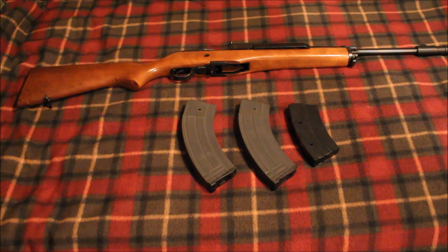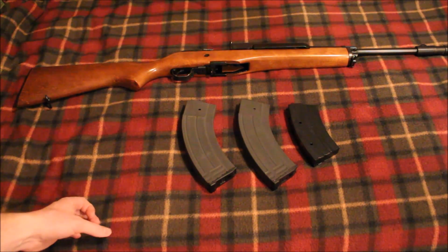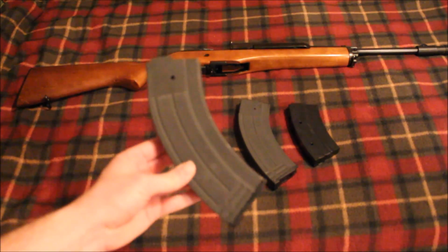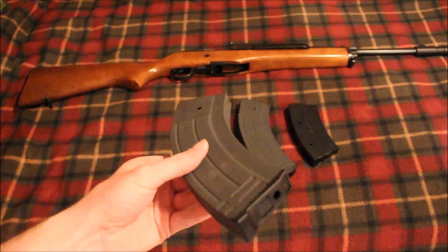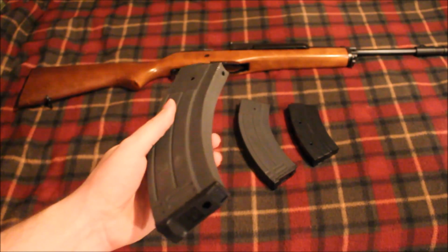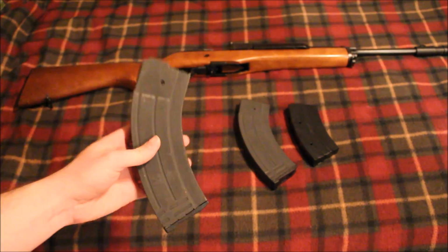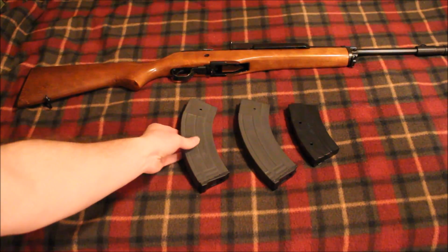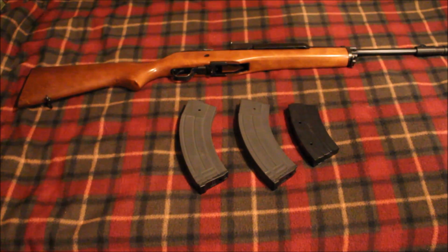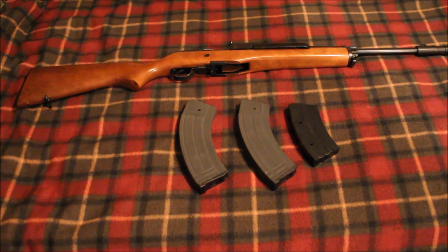Hey guys, Redneck Mini 14 here, and I'm going to talk today about some aftermarket magazines for the Ruger Mini 30. These magazines here are made by KCI, and the reason I wanted to talk about this is because anybody who owns a Mini 30 knows that there just aren't a whole lot of magazine options available, like the AR-15, of course, but even the Mini 14, the Mini 30's older brother.